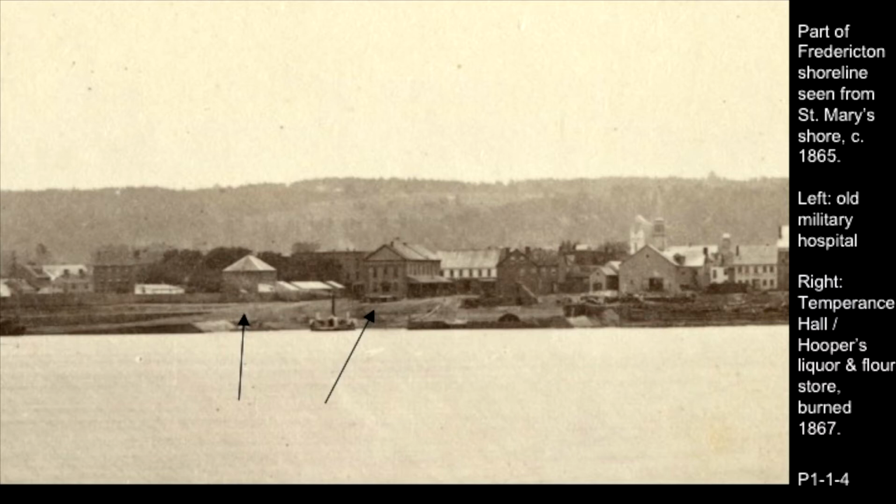What do we got here? On the left, the old military hospital, taken down, I forget the date, but not later than 1875 because of the normal school, somewhere right around there. Anyway, it was knocked down so they could put up the normal school. Is that a ferry? I think that might be a ferry there. I couldn't tell if it's a little steamer or ferry, but the ferry landing was certainly right up alongside City Hall, Temperance Hall.